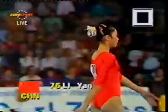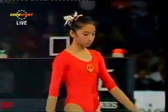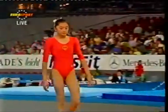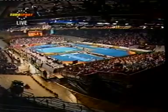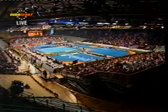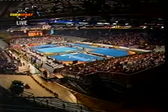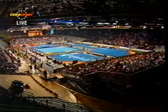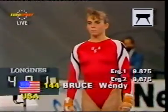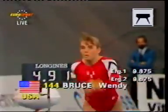When it mattered on beam, they stuck with tenacity. It shows that they have got the team spirit, they have got the competitive temperament, and they really let it slip when they shouldn't have. Brandy Johnson, 9.9 for her vault. Li Yan, the last to finish.